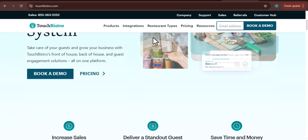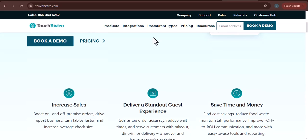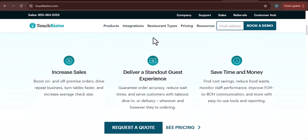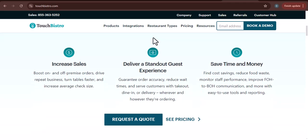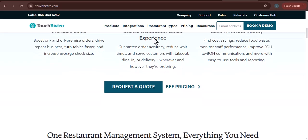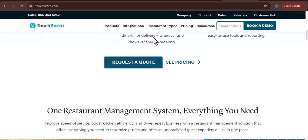Imagine TouchBistro as the nervous system of your restaurant. It controls everything from taking orders to managing payments. And just like our bodies need regular checkups, TouchBistro servers require updates to stay healthy and efficient. But before we get into the nitty-gritty, let's understand why these updates are crucial.